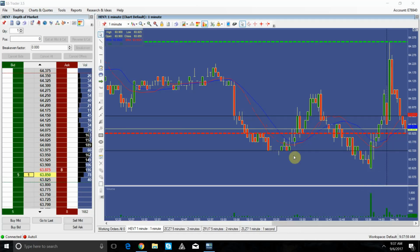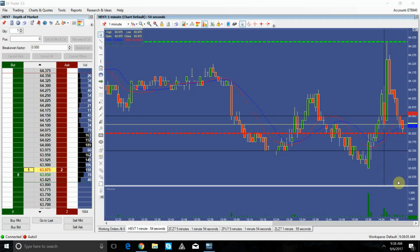I'm anticipating the market to push down to about these levels, where this black line is, potentially even to push further down. But what I'm actually anticipating is the market will push down to these levels, and then it'll hit some support, and then it'll push back up to whatever level, and then begin to push down again. So my plan is actually to take a short position when it begins to push down again.